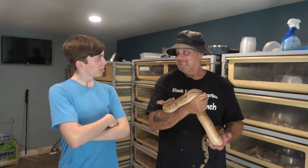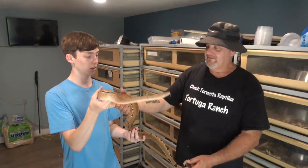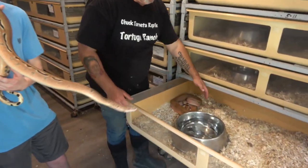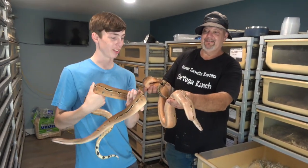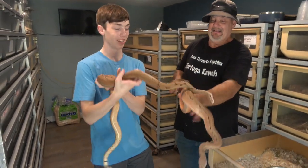So, what is this boa? This is a Scoria boa, 100% het for blood, and it's going to be the ingredients to my blood Scorias, and we have another one, a sibling right here. Yeah, these are cool. Two are brothers. These are really beautiful snakes.